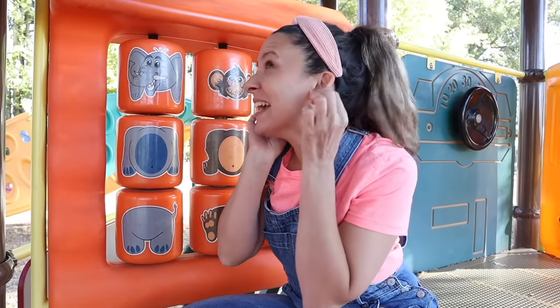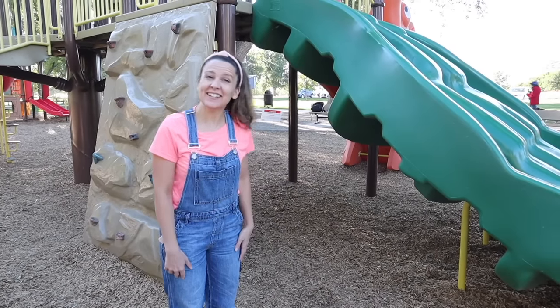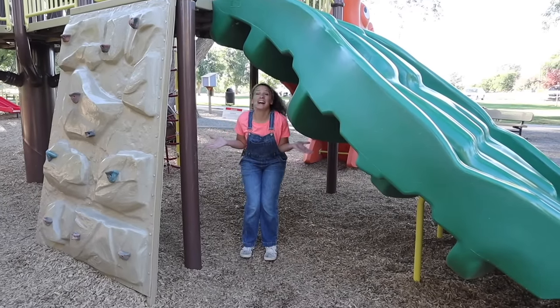Elephants have big ears. I'm going to go under the slide. Under. Now I'm under the slide. Under.